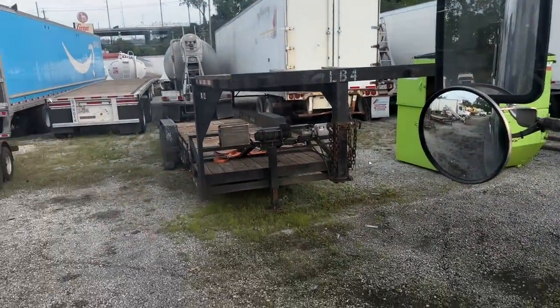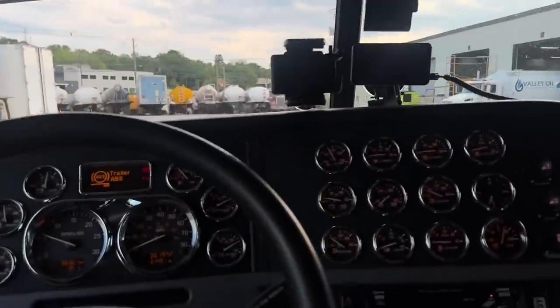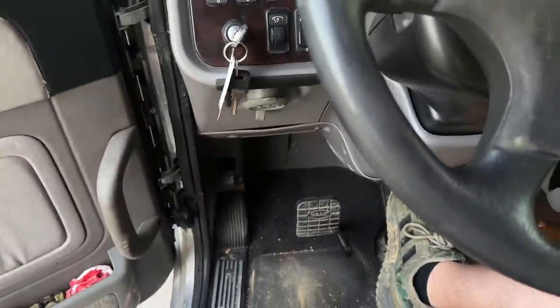Dang, that's the kind of trailer I need right there. That's a tilt deck gooseneck. So, come on, Holly Bear. You gonna go potty? Come on, Holly Bear. So, hook this wagon.